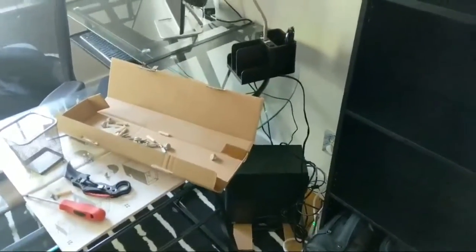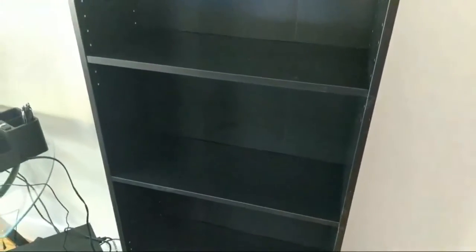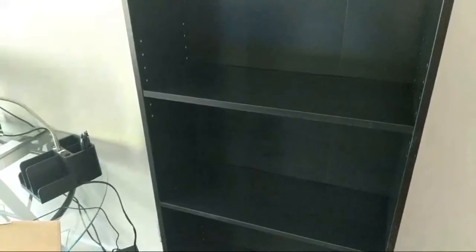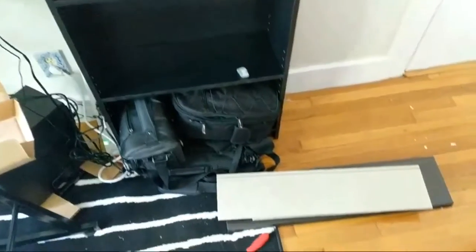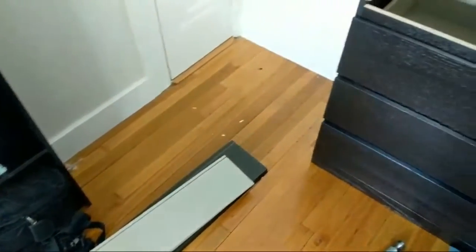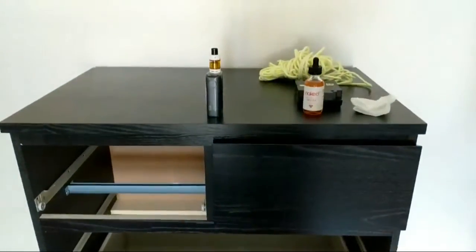And do a quick tour of the office, the current work in progress. That is my new workspace. So currently I am in the process of converting my spare room in the apartment to an office.